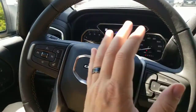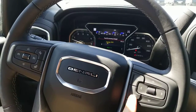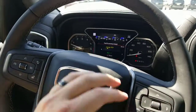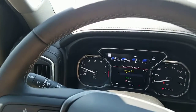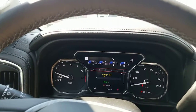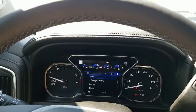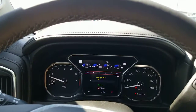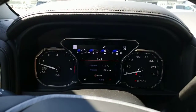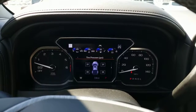Steering wheel controls: pretty much on this side is going to be your phone controls and to automatically mute and voice commands. And then this control is going to control all of the different menus that you can see on the screen here, all the way from your speed limit, your radio, your navigation, your phone. And if I scroll back over here on some of the information, it's kind of crazy what they're able to actually give. So you have your trailer brake, of course your trips that you're used to, your fuel range, oil life, tire pressure.